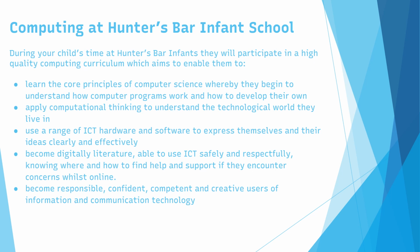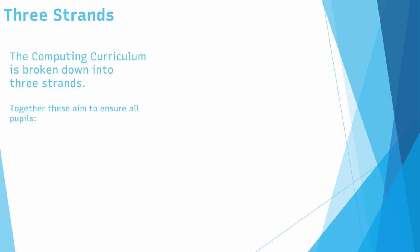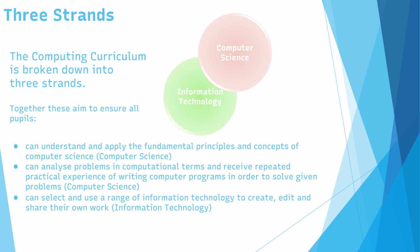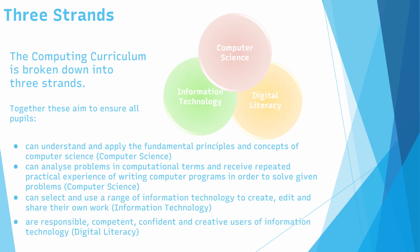Through our computing curriculum here at Hunters Bar Infants, we help your children become confident and competent users of information and communication technology. The computing curriculum can be broken down into three main strands: computer science, information technology, digital literacy. These strands are discussed in more detail later in this presentation.